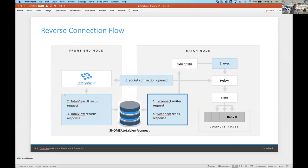I'll walk through a couple of steps here so you can see what's happening behind the scenes. Again, we have our front end node here and TotalView is running on it. In the remote UI case, there would be one other box to the left, and that's my laptop. But I could be sitting on the front end node as well. Maybe I have an X connection already set up with VNC, and you can issue this same type of workflow there. When you run that TV Connect command, it's going to write a request to a common area that TotalView is monitoring.